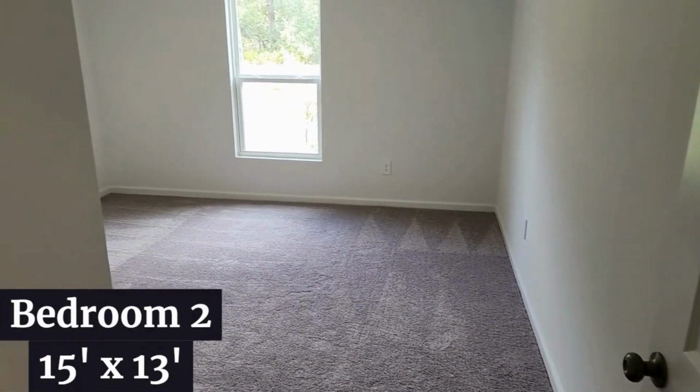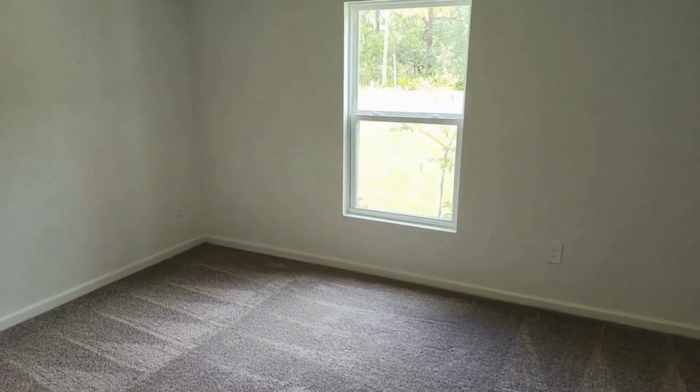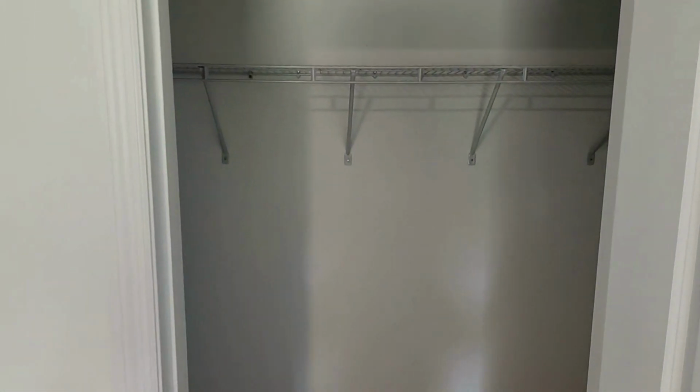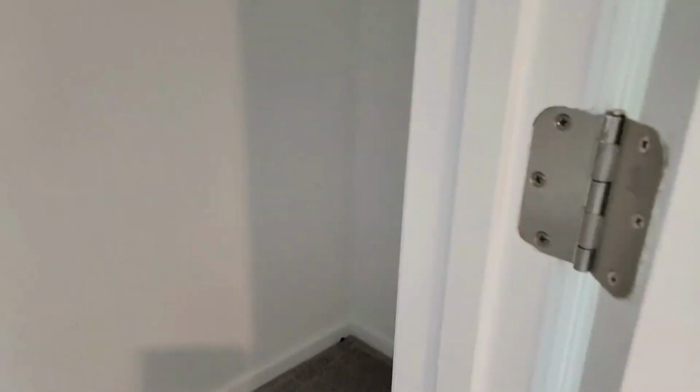Now, the first room here as you come out of the laundry room is one of the guest bedrooms. Decent size. I'll give you the sizes of these after the fact, so that way I can get all the information and the floor plan for you. Here is the closet. It's a little bit of a walk-in closet, not too much walking in, but you do get to walk in. And it has more space than a traditional closet.